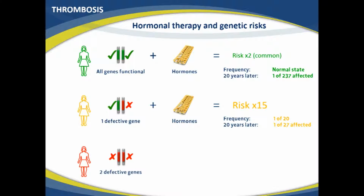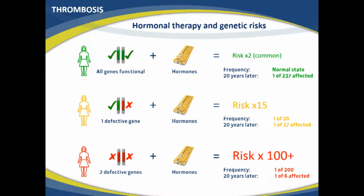It becomes even worse when both factor V genes are defective and you combine it with hormones, because then your risk is more than 100-fold higher. Only 1 in 200 women has this genetic combination, so it's rarer, but if you have it, it's a 1 in 6 chance that you will develop thrombosis over the course of these 20 years. So really what doctors should do before prescribing a hormonal contraceptive or a hormonal replacement therapy is check the genes, because if they have the detrimental genetic variation and combine it, their risk of developing a thrombosis is very high, and it should not be combined.